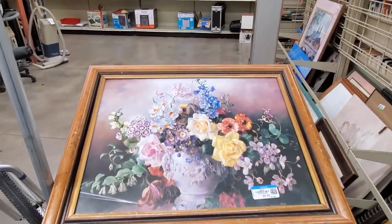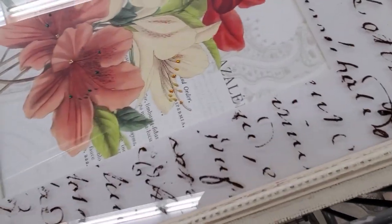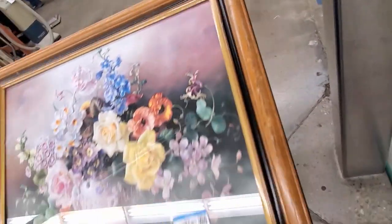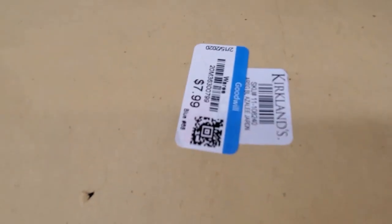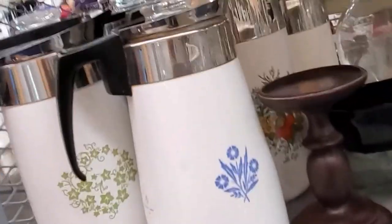Okay, bought this for me. I loved the colors. I loved everything about it, but I didn't love the frame. So I look over and I found this frame. Now, this will be my first experiment with repurposing. So I bought this. I'm going to try and switch frames because it is the same size. I paid $8 for one and $7 for the other. So for $15, I got one complete piece of art to put on my wall.